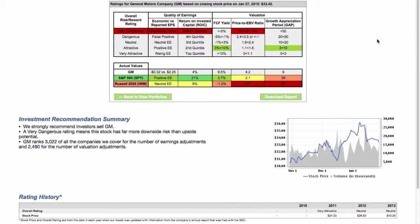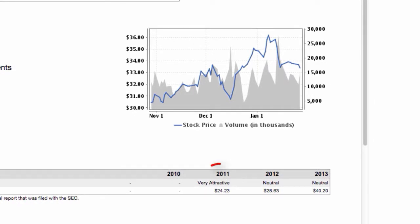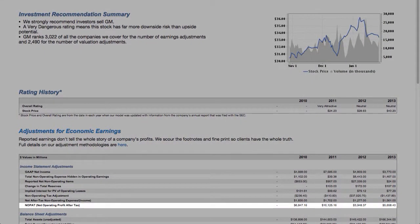For the investor who held General Motors in the past, we understand why. When we first began covering General Motors in 2011, it was an attractive investment. However, companies change, and therefore so must one's portfolio holdings. As you can see, the stock price has almost doubled in the past 2 years, while earnings have certainly not.